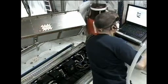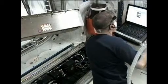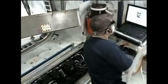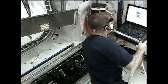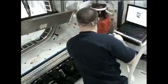And today, Commander Kevin Ford performed one of those latter experiments. You're seeing some video that we recorded that was downlinked earlier today of Ford performing a European Space Agency investigation that's aimed at improving crew operations efficiency and their autonomy as well.